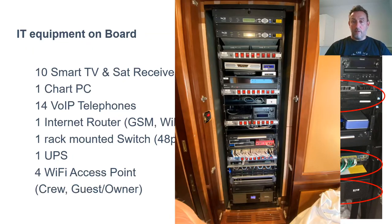This is from a 48 meter yacht, so this is already a complete full rack, and there is a second rack full of additional stuff. And in each cabin is also a small rack with the entertainment systems and AVR system, the amplifiers and that stuff. So that's then in each cabin also in extra housings.